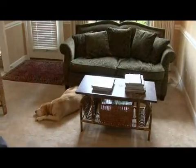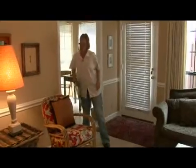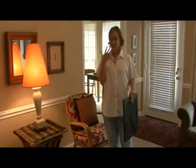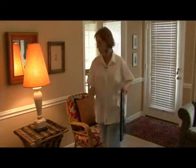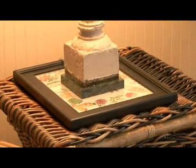I'm going to take this, and just the lamp sitting on the table to me looks kind of cold. And if you don't have a tray, what I do is just create one. I've taken a picture off the wall in a black frame, and I'll just use that as a tray.